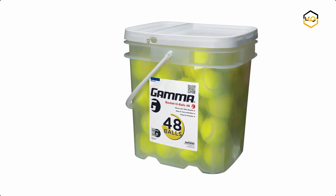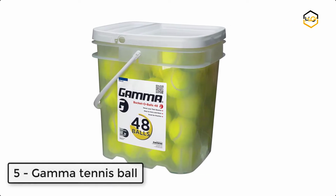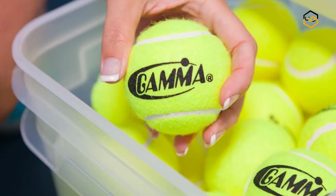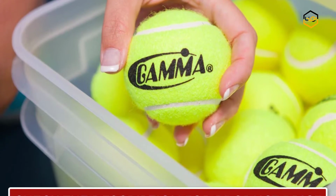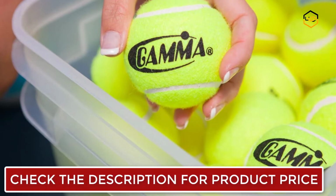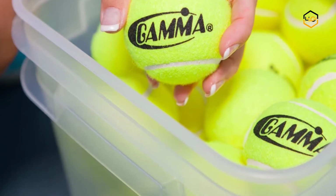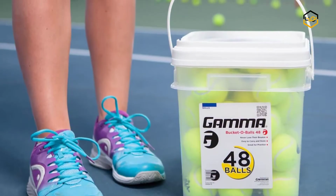At number 5 we have Gamma Tennis Ball. This tennis ball bucket contains pressureless tennis balls that won't lose any pressure over time, providing you with consistent performance and durability, unlike standard pressurized balls that will lose pressure over time. They'll never lose their bounce and will offer you endless tennis fun for the perfect price.